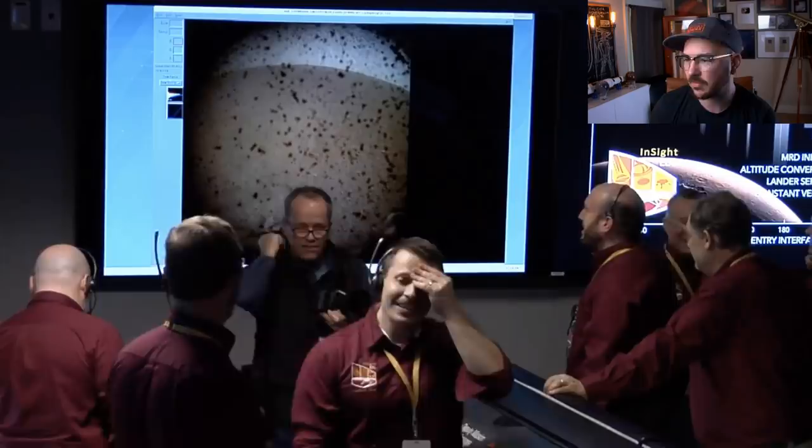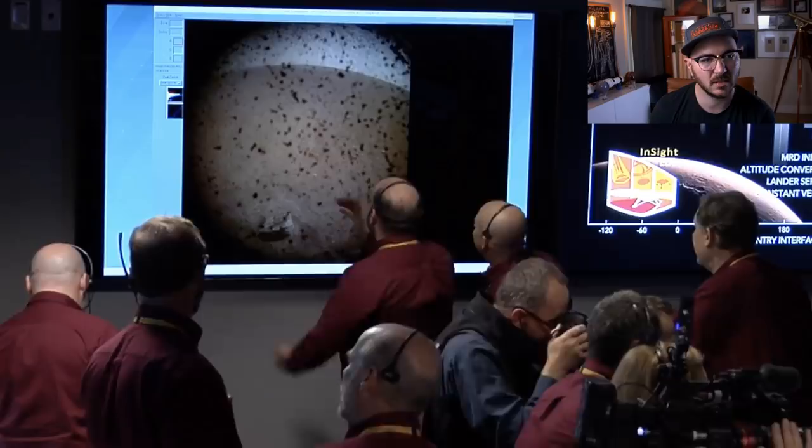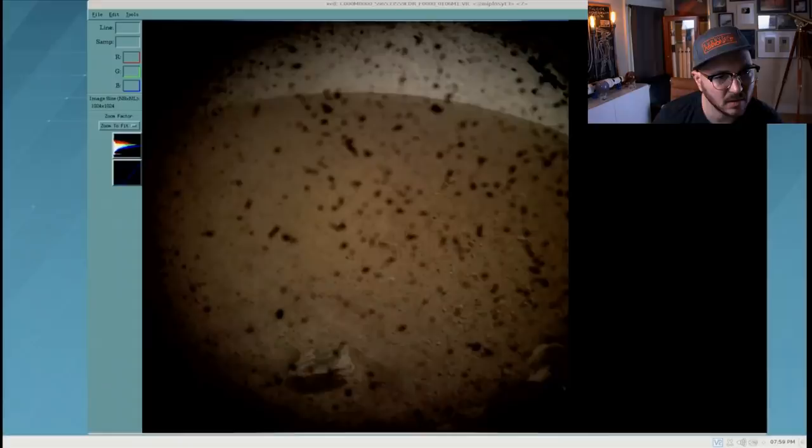Meantime, oh, there it is. You can see a better view. You can see that really is debris. And there is the horizon back there, the bluish sky. That's part of the lander deck on the front left. It looks like there's not a lot of rocks in the field of view.